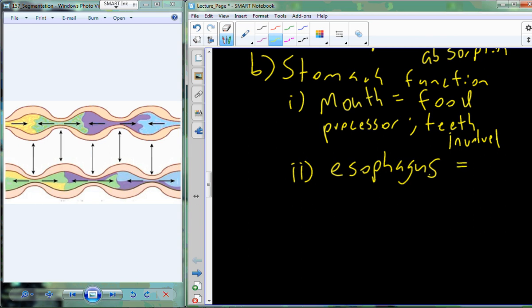So your esophagus is going to deliver food to the stomach, and that really is the money spot right there, delivering food into the stomach.